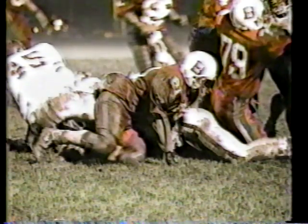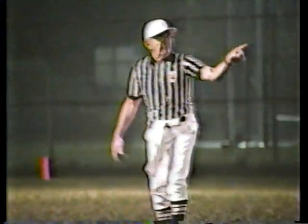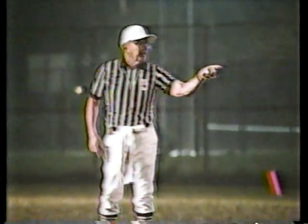Ahead. That's what you should do there. Just run straight ahead. The young man knew what to do with the ball. First and 10 for Berkley. The ball's on the Berkley 38.